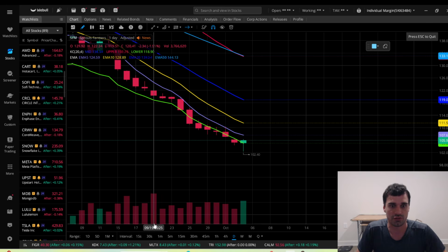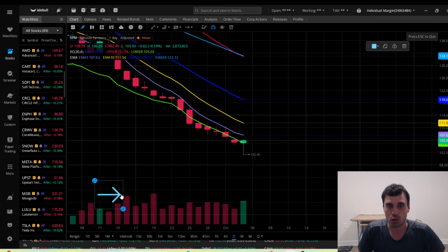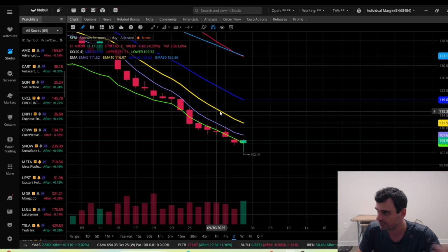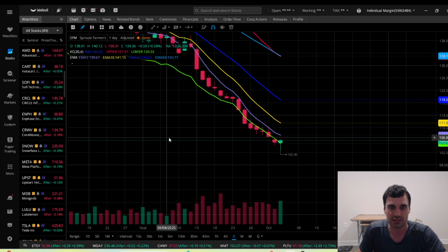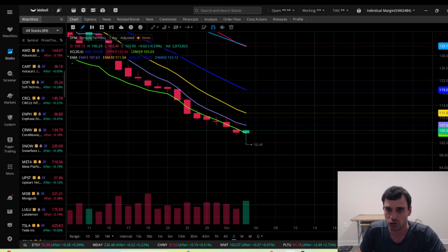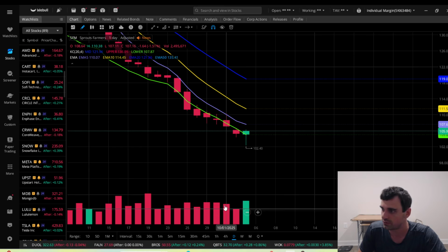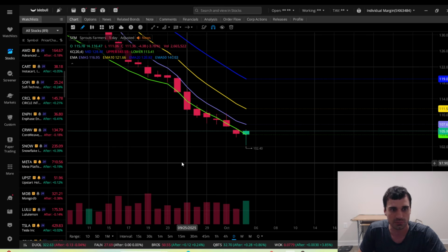Look also at the volume, guys. Look at the volume down in here. Where do you finally see buy volume getting picked up? Right here on this candle. There's actually bulls trying to fight this out. And it engulfed the previous candles. This volume engulfed the previous red candles here. So this is some significant volume.